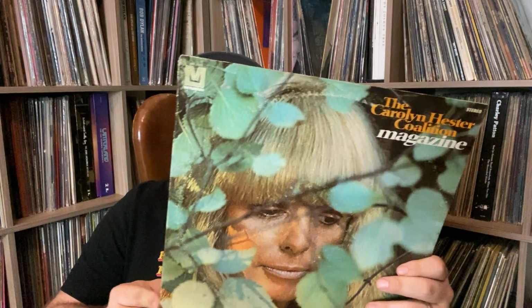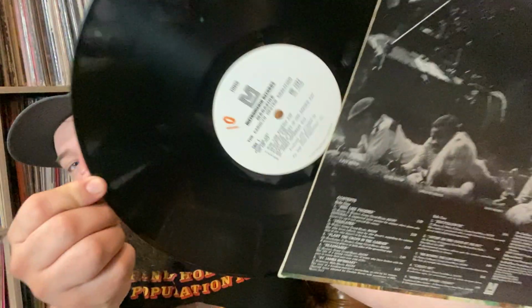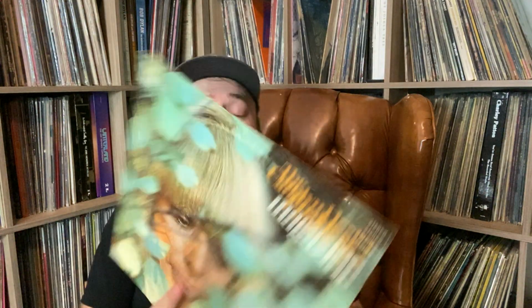This is another one I've been looking for. The Carol and Hester Collation magazine. This is folk psych with some really cool female vocal stuff in it, but also some really strong fuzz guitar. It's a white label promo. I don't want to bore you too much just sharing facts, but this is just facts. It's a good record, really cool record. Carol and Hester has a few really good ones in the psych community.